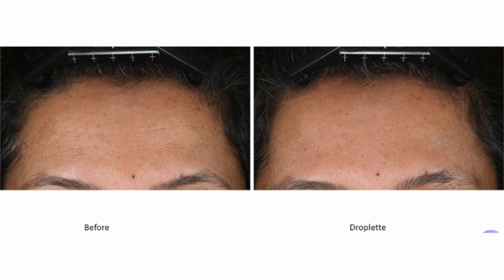I use the glycolic acid maybe 1 to 2 times a week, but I'm looking at the droplet to be more of a longer term solution to improve the quality of my skin over time. And if you look at the website, there are so many wonderful before and after photos.